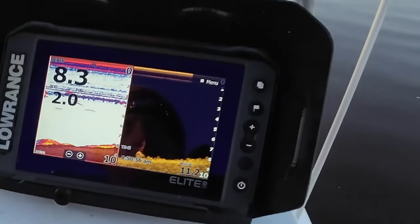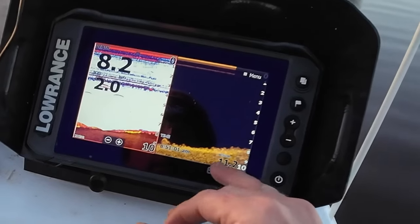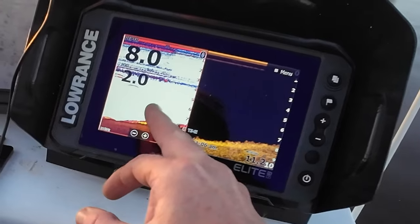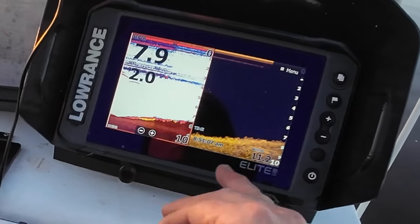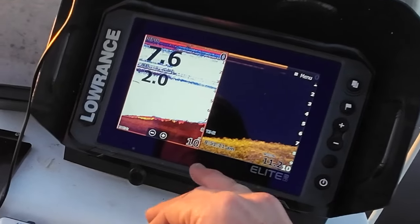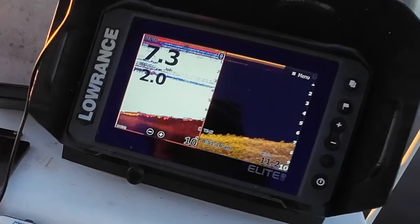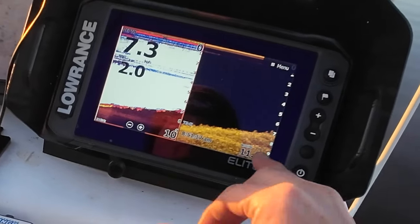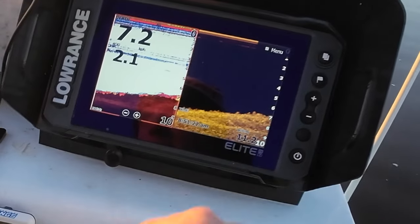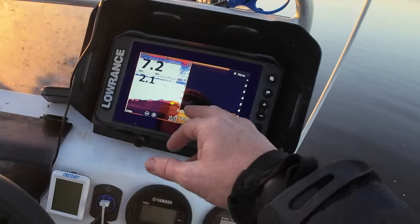So just with the fish finder, we've got the Lowrance Elite, and we're just running the 2D sonar just on the left hand side here, and structure sound just on the right. So as you can see, water temp sitting at 11.2, being first thing in the morning, so it's quite chilly. And we're just sort of trawling a range of depths, you know, anywhere from sort of up to 10 meters.